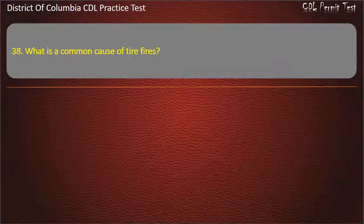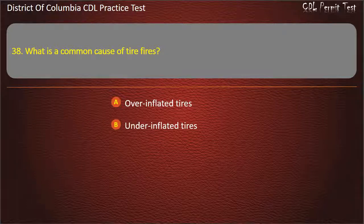Question 38. What is a common cause of tire fires? Overinflated tires. Underinflated tires. Cold tires. All of the above. Answer. Underinflated tires.